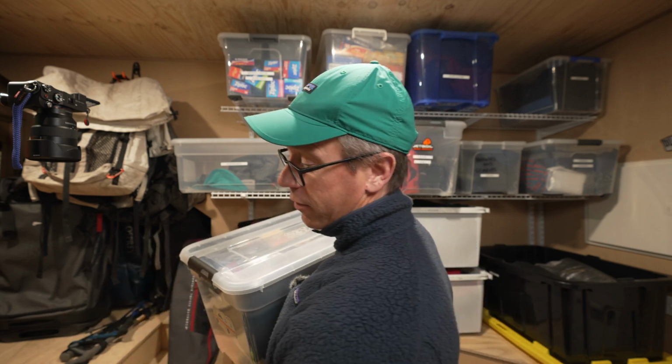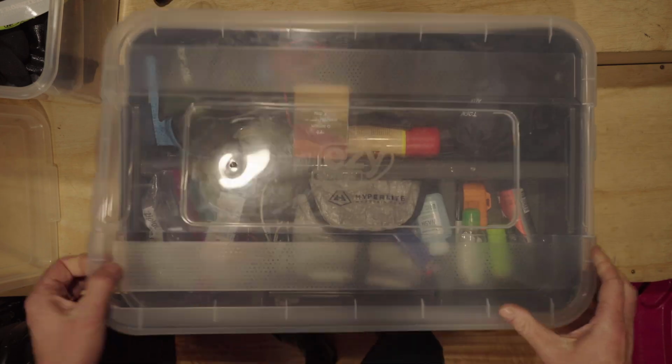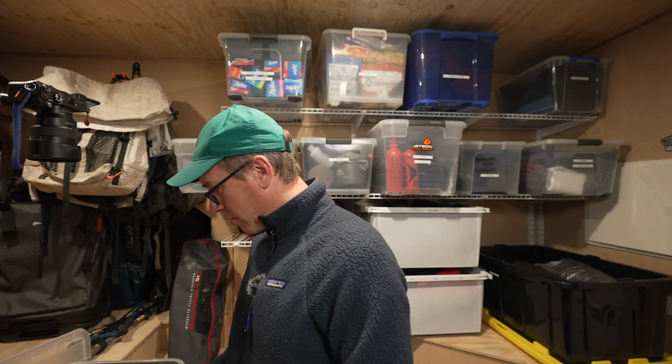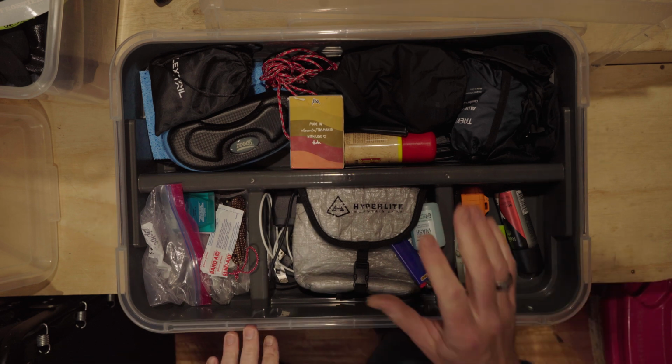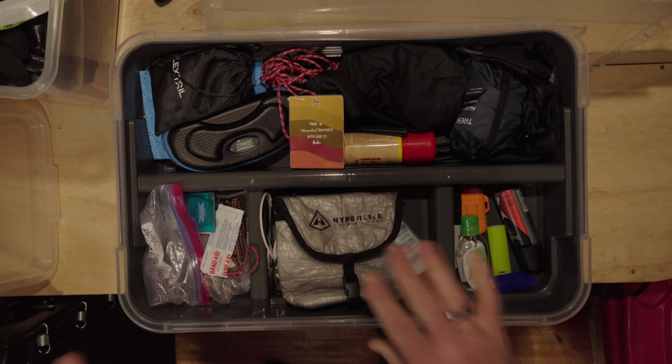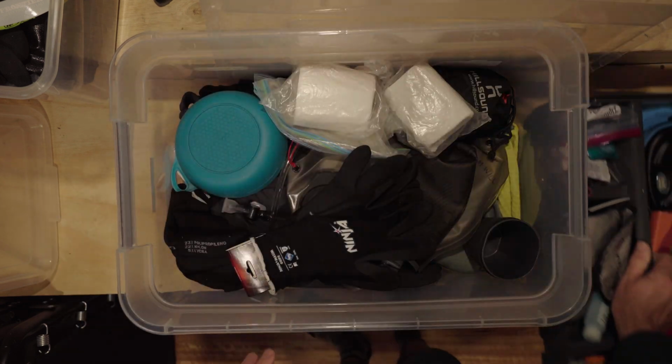This is the one that comes out first, and it has all my gear that I might need for said trip. It's got everything. It's not an exhaustive list, but it well and truly gets me started. I can open this box, look at it, and pull out the bits and pieces I need, and they're all going to be close at hand.